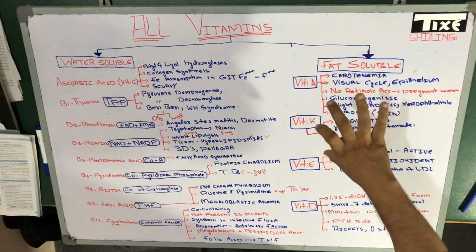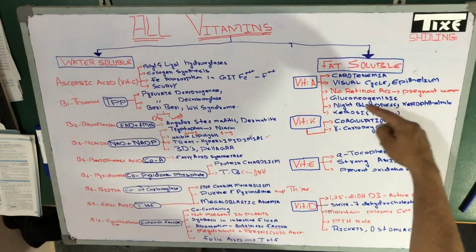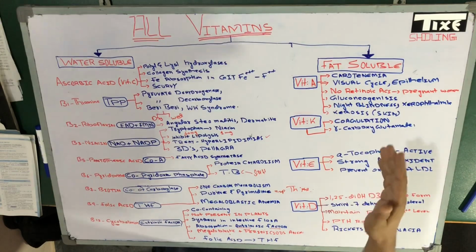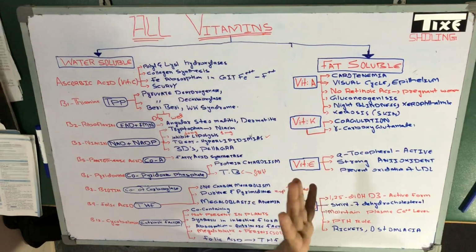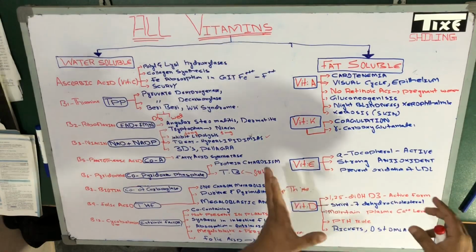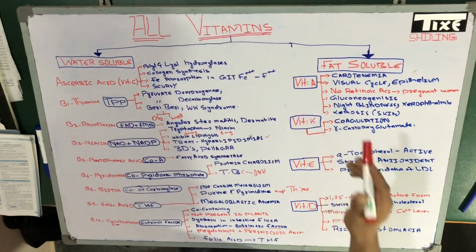I'm not going to go into detail about these vitamins. I have already made detailed lectures on vitamin A. If you have seen my other lectures, you can find vitamin A in detail, with all its functions. I'm just going to make a quick review to help understand the fat-soluble vitamins, starting from vitamin A.